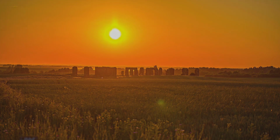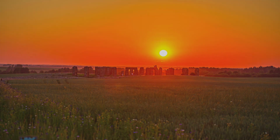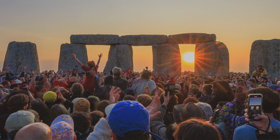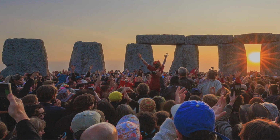Archaeologists believe that Stonehenge was constructed in several phases, from around 3100 BC to 1600 BC, and was built to align with the sun on the solstices. This year, 2024, in case you're watching this from the future, the summer solstice will be celebrated from 7 p.m. on Thursday, the 20th of June, to 8 a.m. on Friday, the 21st of June. And entrance is free to the public. They have a really big celebration that looks really cool.